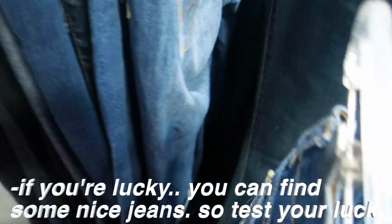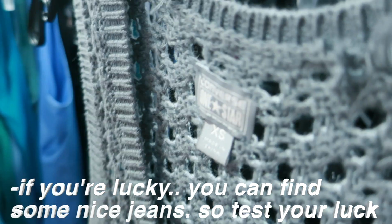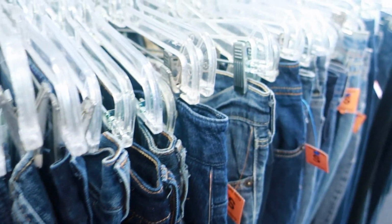The next thing, which I usually do first, is look at the jeans. Through the jeans, I usually like to look at the front first. When I'm swiping, I swipe from the front because I guess I can see it better and see what it is. So for me, when I find mom jeans, I can really spot them because of the long zipper.